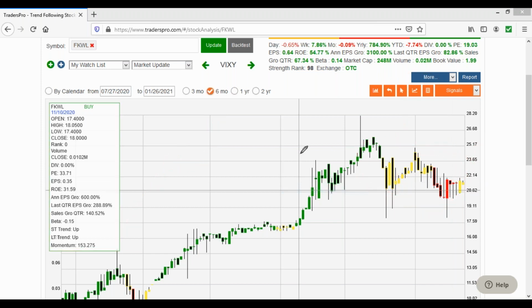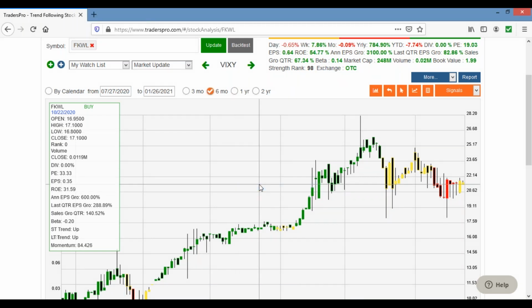Now, the nice thing about this one is not only is it going through a deeper correction, but it still has that high strength rank. It's a stock that's been outperforming the market over a longer period of time. It's doing pretty well. So you're dealing with a stronger quality stock out of a deep correction, so there's really good potential for it to make a nice run.